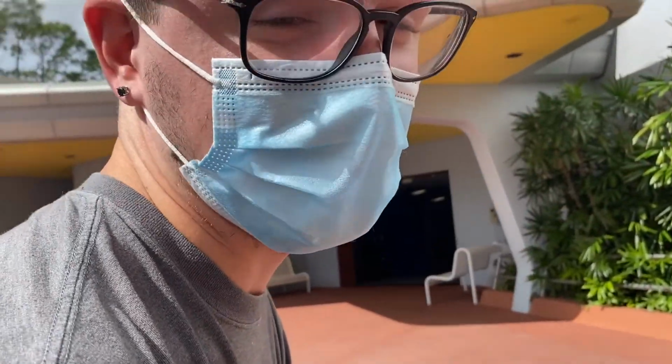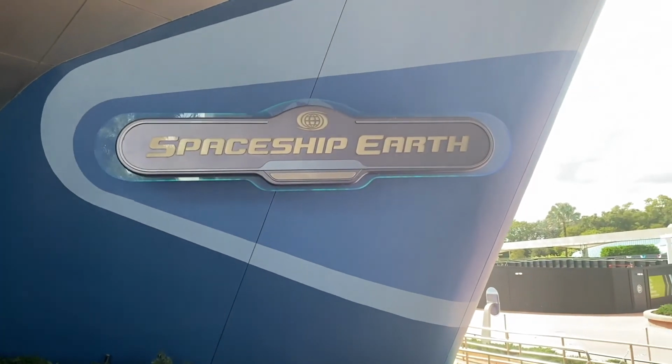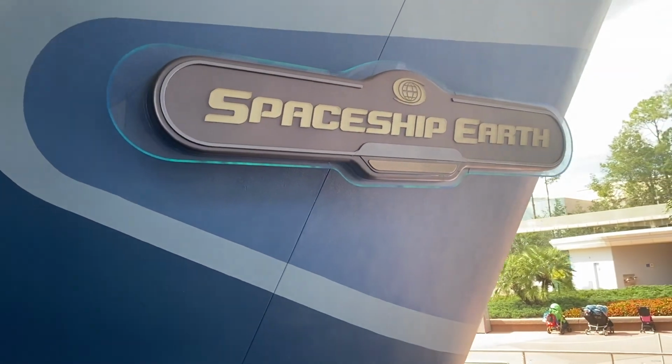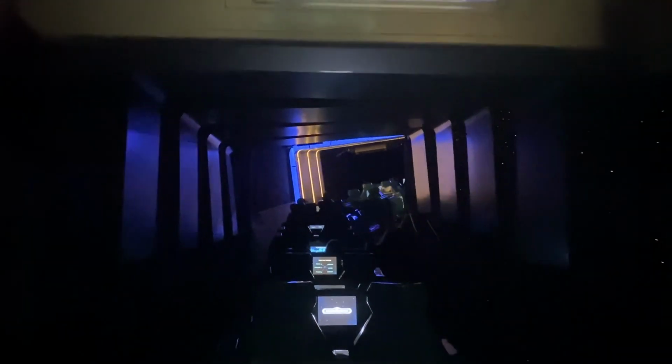Good finds? Good finds. And while we're here at the front of the park, we might as well hit Spaceship Earth while it's only a 10-minute wait. So, let's do it, y'all. First ride of the day, guys. Spaceship Earth.